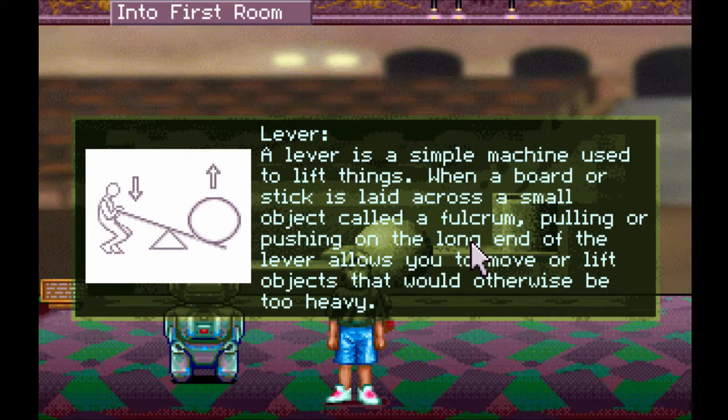A lever is a simple machine used to lift things. When a board or stick is laid across a small object called a fulcrum, pulling or pushing on the long end of the lever allows you to move or lift objects that would otherwise be too heavy.